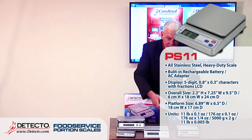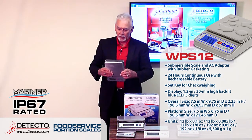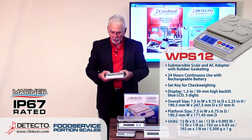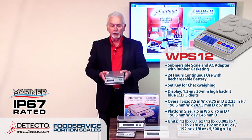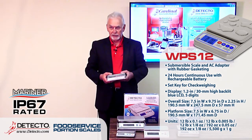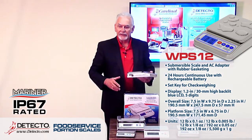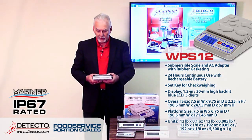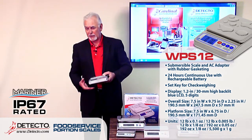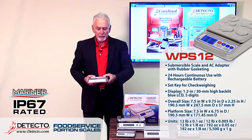The WPS12. The WPS12 is one of our newer products within the line. What's important about this product? It's one of the few in the industry that is submersible. Submersible, something electronic I could put in the water? Yes, you can. This scale is totally sealed, and it's called IP67. If you were to Google IP67, you could see that this scale is submersible up to 3 feet for 90 seconds. I forget what the exact times and depths are, but that's important.